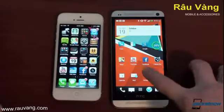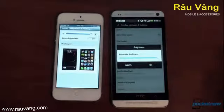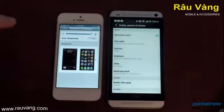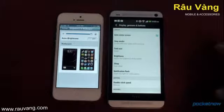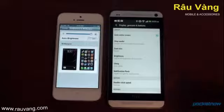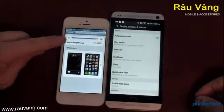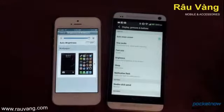Now, I've got both of these devices set at maximum screen brightness, as you can see here, so we can really compare apples to apples in terms of looking at the quality of the screen. Now, something to note is screen resolution. We've got 1136 by 640 on the iPhone 5. That's 326 ppi. The HTC One kind of kills it in terms of ppi here. We've got 1920 by 1080. That's full HD at 468 ppi. You can't see pixels on either of these, so it really comes down to screen quality. So as we can see here, we're looking at a white screen, and the whites on the iPhone 5 are definitely whiter than what we get on the HTC One, which isn't to say that the HTC One has a bad screen, because it doesn't.